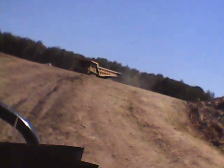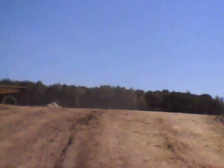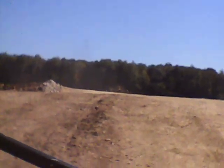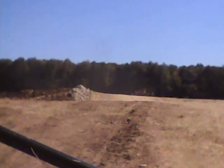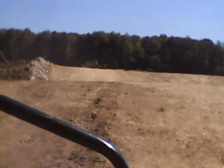I'm going to put the camera down, but I'm going to keep it on so you guys can kind of see what's going on. Way up there, there's a bulldozer. See it? That's what I'm going to be backing into. Well, not backing into, but I'm going to be backing somewhere near him.